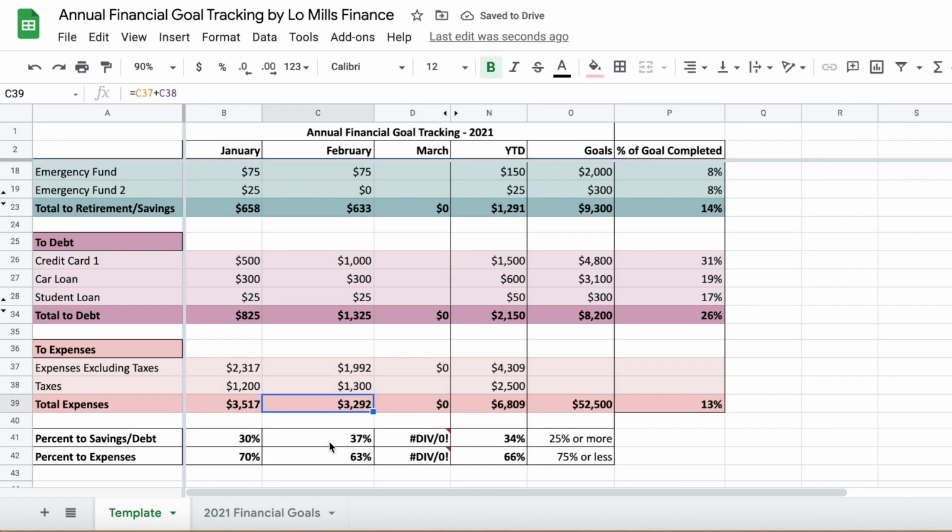All right, so here for their month, they put 37% of their income towards savings and debt and 63% towards expenses. So year to date, they've got 34% going to savings and debt and 66% going to expenses. So they're really ahead of schedule. They're starting out the year really good and ahead of their goals.